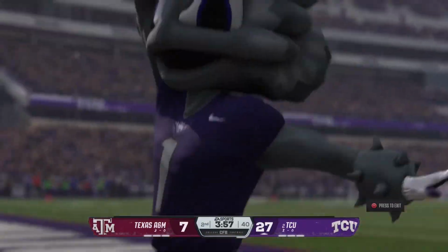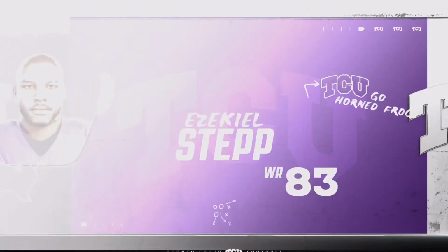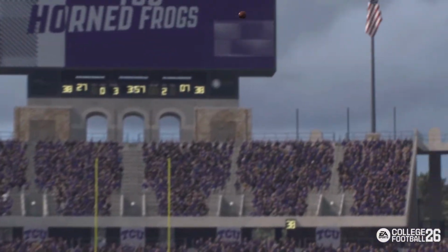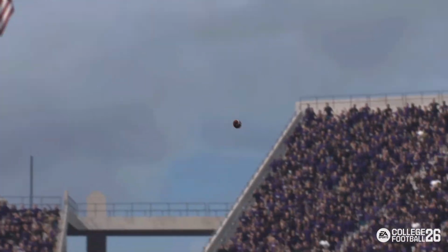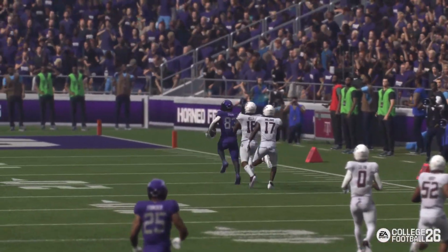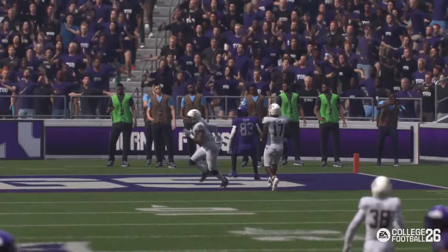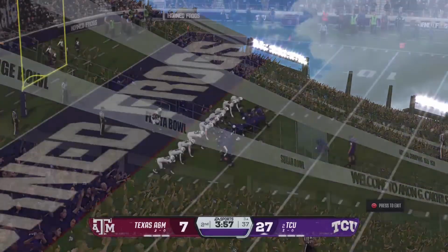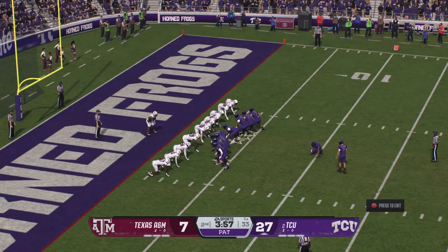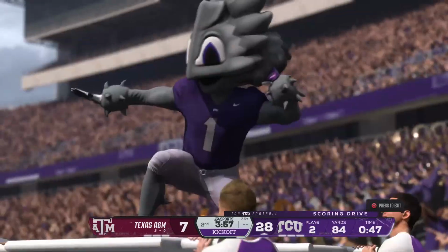You get the right guy in that slot. They can win the one-on-one matchups. You take some chances. Here they got the matchup that they wanted and hit it for the touchdown. Now the try here for the extra point. The extra point makes it 28-7.